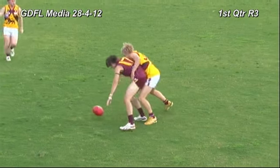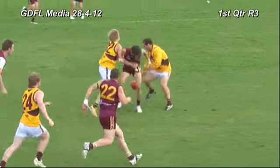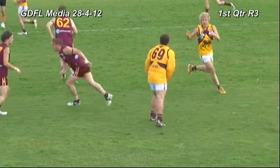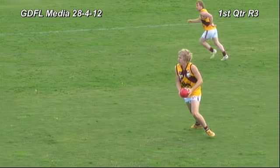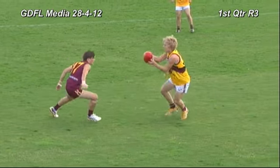Not a good bounce. Tries to block his opponent. Oh, does well. Flicks it back between the legs and tries to pick it up. There's a whistle on play. Good play by Williams. Dropping the ball. He didn't give that away, Williams. He just kept going and going. So away he goes, Williams for Belmont Lions.